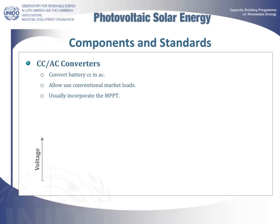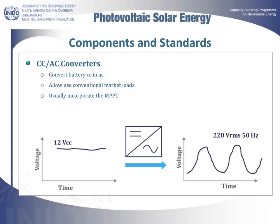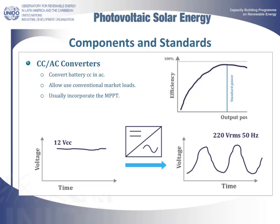DC-AC converters. We are talking about direct current and alternating current. Direct current, alternating current converters transform direct current from the batteries to alternating current. Converters allow the use of conventional market loads operating in alternating current power. They usually incorporate maximum power tracking, thereby optimizing energy production.